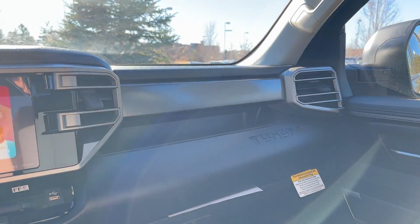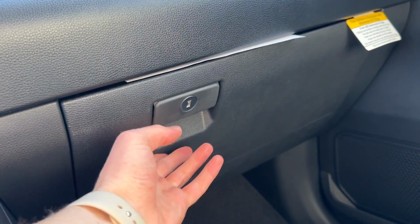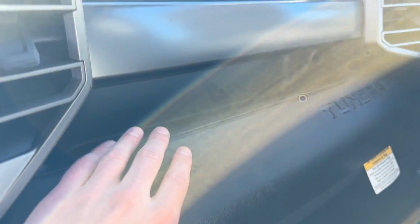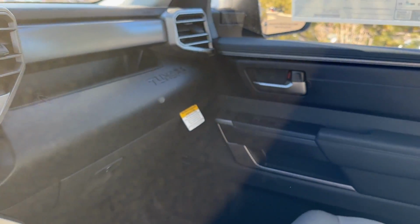Over here, this is where things have changed from the previous generation Tundra. Now, older generation Tundras had an upper glove box and a lower glove box, which by the way is still lockable in this model. Well, the glove box on the bottom is absolutely massive. The upper glove box has been replaced with a nice little shelf to put something like your phone or your sunglasses, but overall, it's an extremely functional place to be.